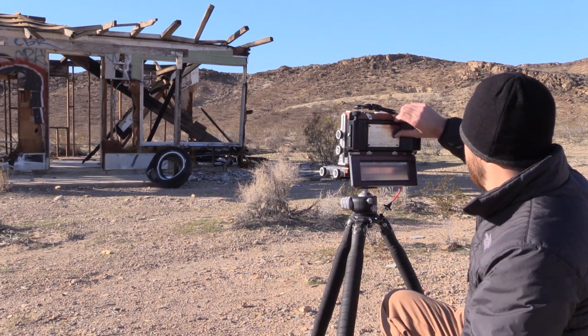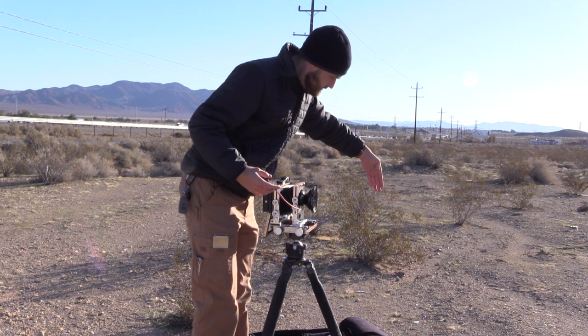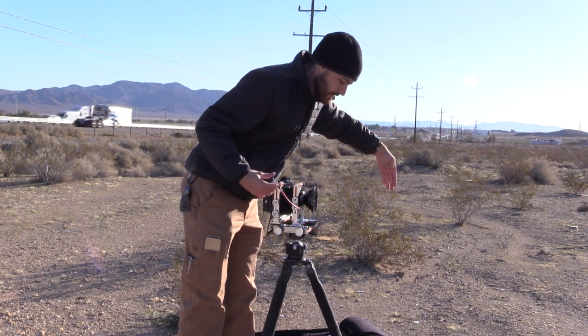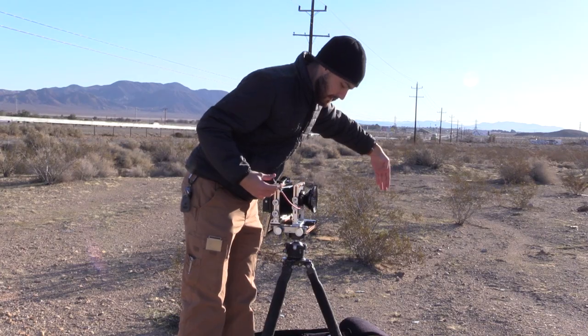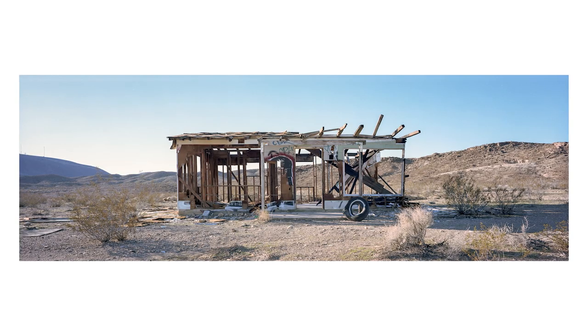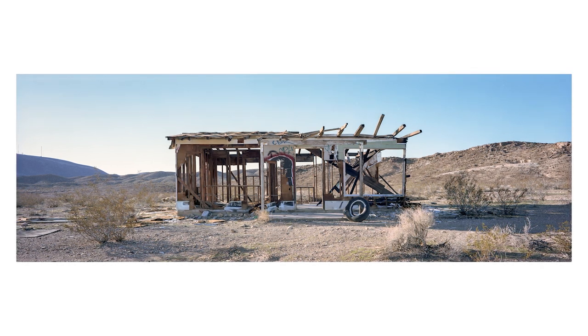So we've got it all framed up here, got it metered. Now it's time to expose. And because the sun's off to the left, I'm having to work pretty hard to shield it so I don't get lens flare. Yep, this is what I was after.